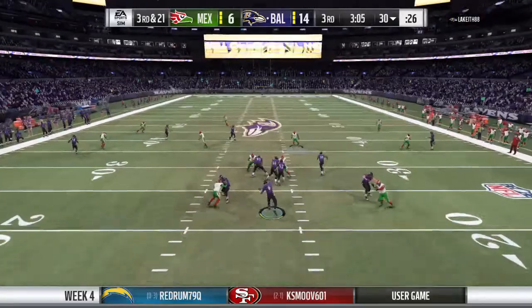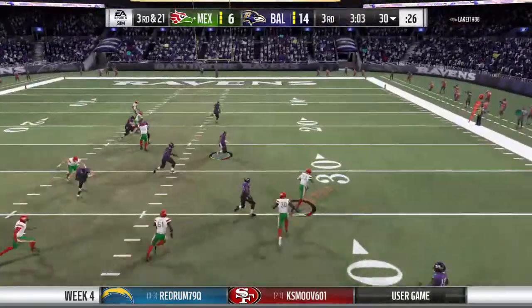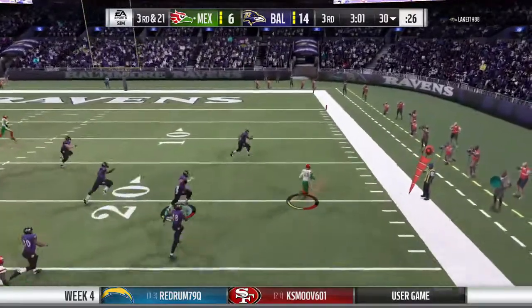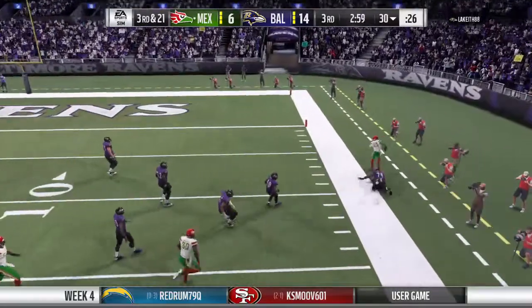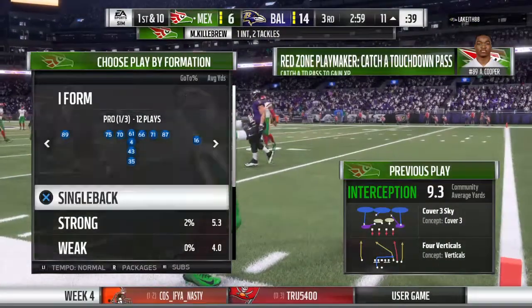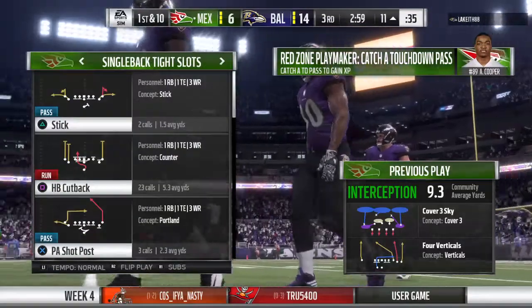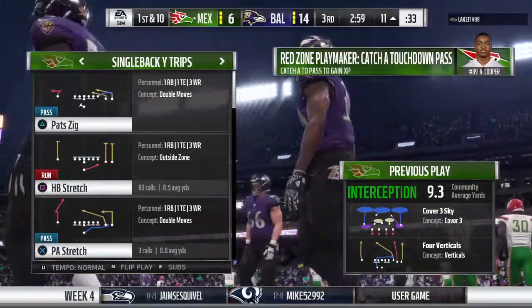They've got to hold up. Now Cook into heavy traffic, and it's intercepted. Miles Killebrew with a pick. Wow, evasive. Make a miss. This defense figured out something in the locker room. That's 2 third-quarter picks now. And you just wonder, did he get too comfortable in the locker room himself?